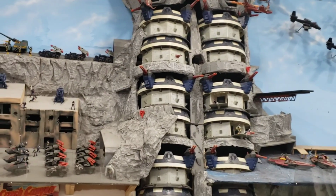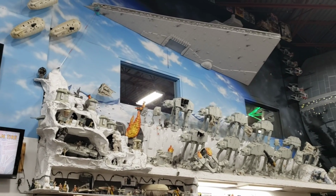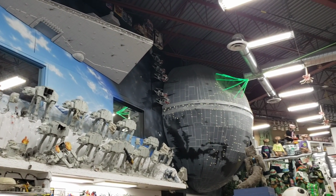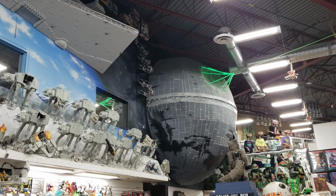And on that same note, he's got a really nice Star Wars display over here. It's not as extensive as the G.I. Joe wall, but Star Wars did have fewer vehicles and figures than G.I. Joe, so that's somewhat to be expected, but I could come back for a tour of that section as well if this video goes well and if you guys demand it.